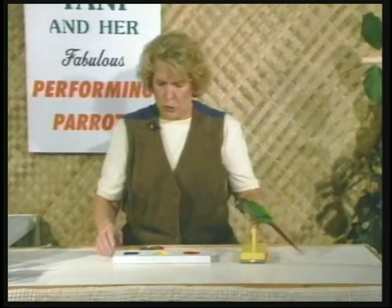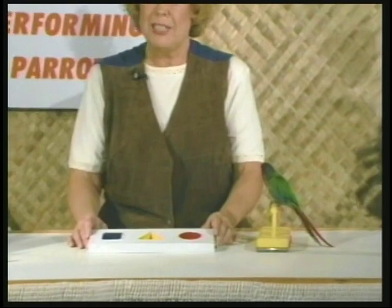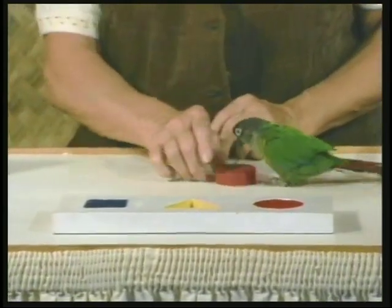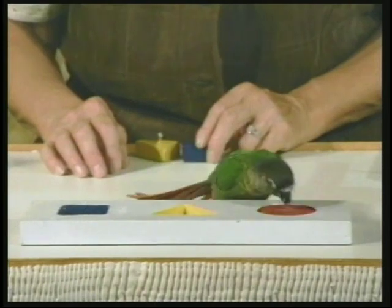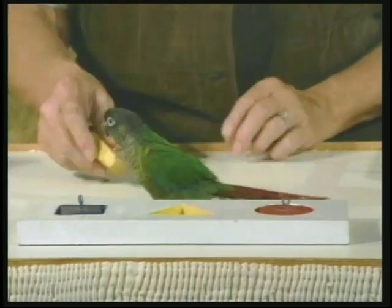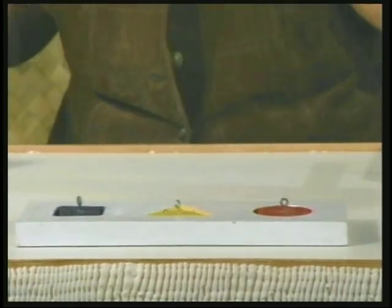And this next trick is to show the intelligence of the bird. After all, this is something you could teach a two-year-old to do if you had enough bird seed. Okay, Poopsie, show them how you do it, huh? Okay, let's put the round in the round, okay? Okay, and how about the square one? You want to put the square one in? And how about the triangle? Very good, okay. That was a good baby.